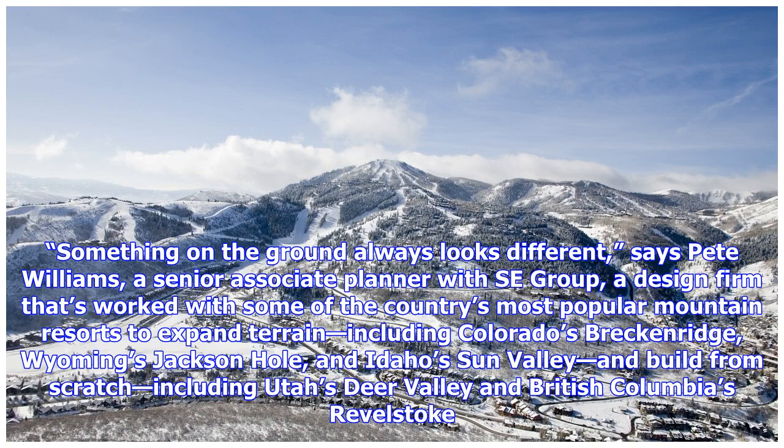Something on the ground always looks different, says Pete Williams, a senior associate planner with SE Group, a design firm that's worked with some of the country's most popular mountain resorts to expand terrain, including Colorado's Breckenridge, Wyoming's Jackson Hole, and Idaho's Sun Valley, and build from scratch, including Utah's Deer Valley and British Columbia's Revelstoke.